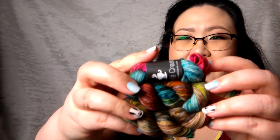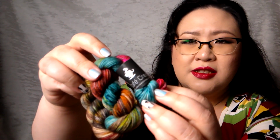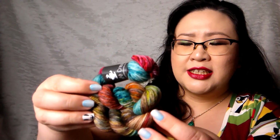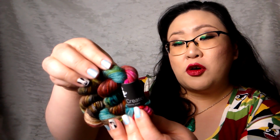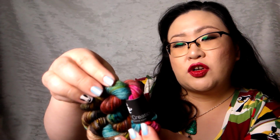Let's see what's inside. So this is what the skein looks like. You can see that it is from Yarn Cafe Creations. So I presume every other day will be Yarn Cafe Creations, and then the even days will be from Dragon Horde Yarns. But this one's very multicolored, very speckly. I'm really enjoying that. So this one's called The Order of the Phoenix. This is on her biscotti sock 4-ply, which is fingering weight, 85% superwash merino, 15% nylon, 87 yards, 20 grams.